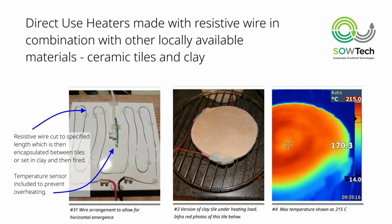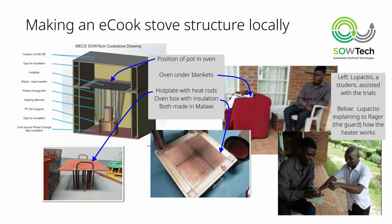We designed and built a cooker in Malawi which housed both the heater and the phase change material for heat storage. As the photo shows, the heater was wrapped in a blanket to enhance the heat retention of the oven. Sitting next to it is Lupaccio, a student from the village who spoke English. Later, he spent time explaining to Raja, the guard, how the system worked. We were pleased to have achieved some cross-language understanding of what we were doing, as we considered local engagement to be a very important part of what we were doing.